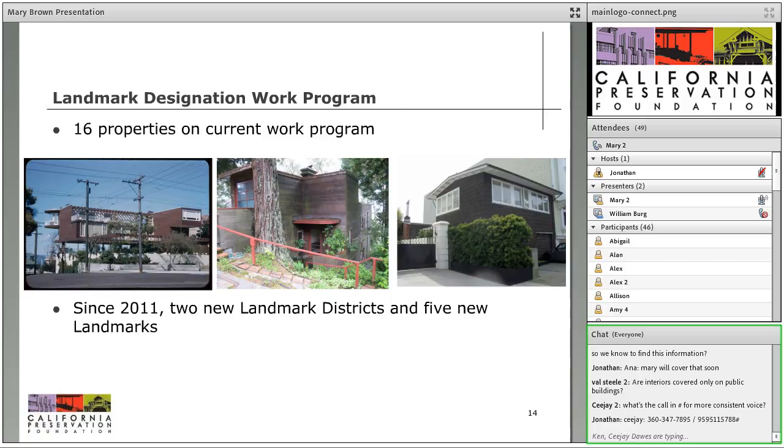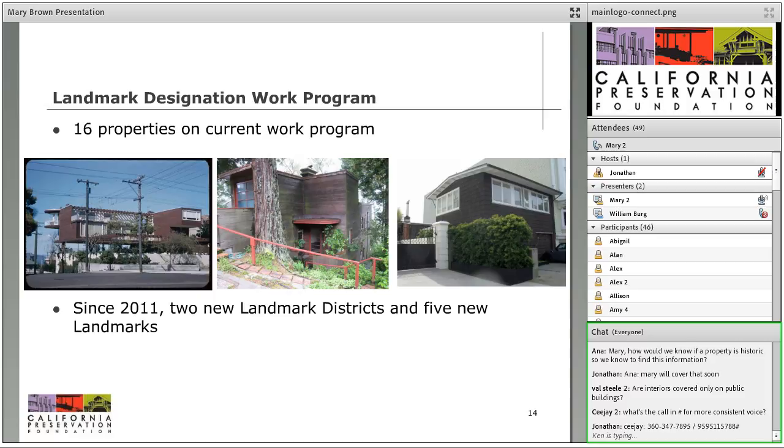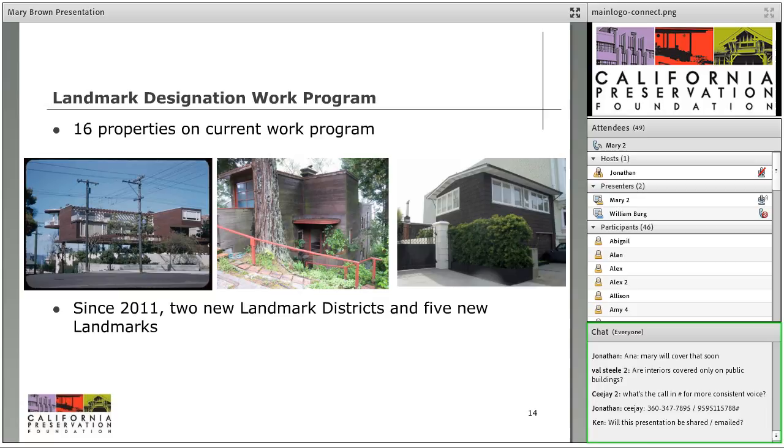So the landmark designation work program is active right now. We have 16 properties on the work program. The Historic Preservation Commission is interested in broadening the geographic diversity of landmarks. So they've prioritized buildings on the periphery of San Francisco, several in the Sunset District and the Bayview and Mission District. They're also interested in landmarking modern buildings, of which there are very few modern landmarks right now.